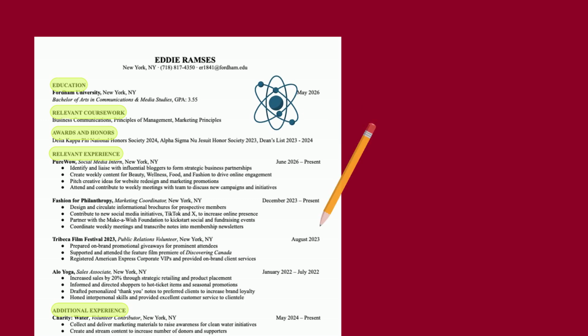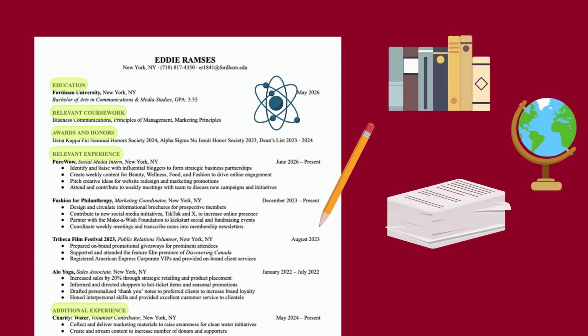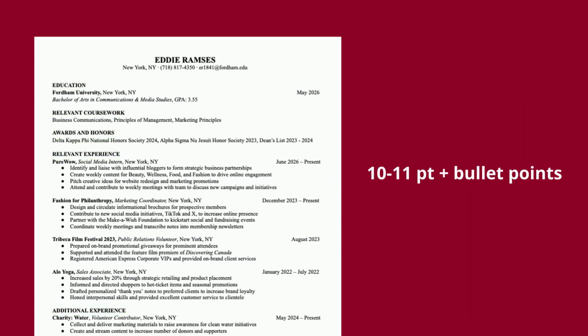Tailoring your sections to your specific industry will help your reader understand your value proposition and professional goals. The rest of your text will be in 10 to 11-point font, and any descriptions will be formatted as bullet points, but we'll talk more about that in just a minute.